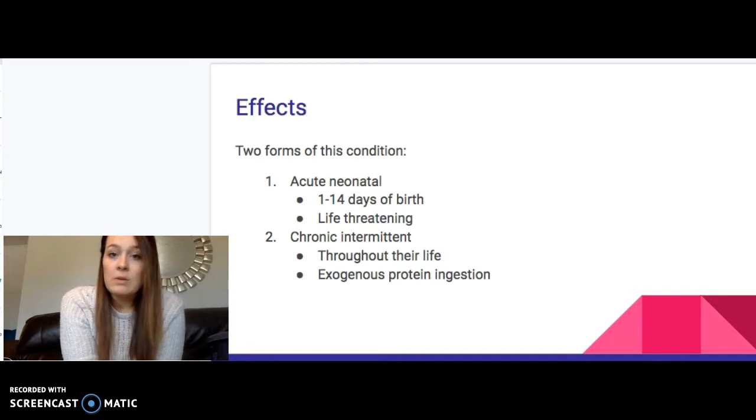Symptoms of the acute neonatal form would be the severe ketoacidosis, which is where we get the smell from. They could start having convulsions, and they also will get very, very tired or lethargic, and they could also have severe dehydration. So a lot of these are fairly significant issues, and it can be life-threatening for the child as well if immediate treatment does not happen for them.